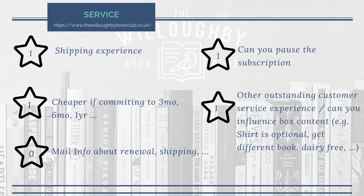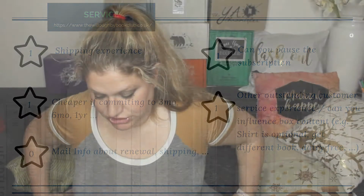I think that comes down to it just being an envelope. Envelope usually doesn't give me any trouble. You can pause the subscription and it is really cheaper. And there's outstanding customer service, and it is totally tailored to your needs. The worth of the box, I think it's original, I think it's usable, I think it totally met my expectations.